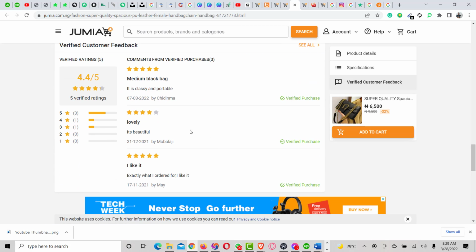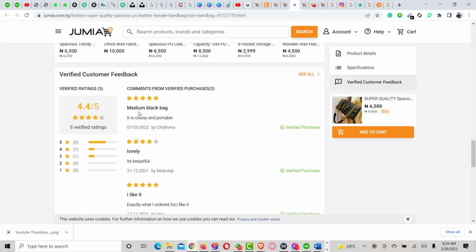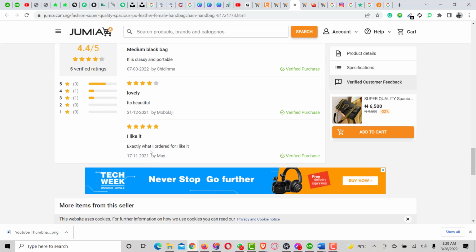Wow. Okay. Medium black bag. It is classy and portable. Wow. Lovely. 4.5. Oh wow. Oh, sorry, this is 4.2. Yeah, like you said, 4.2, 4.3 maybe. So, I like it, exactly what I ordered. I like it. So this is nice.